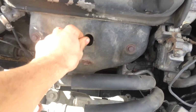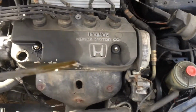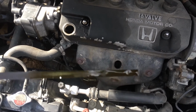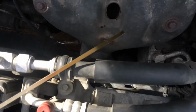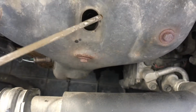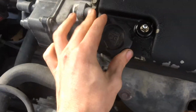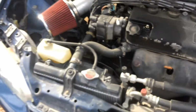So now I've filled it with another half quart about. We're going to go ahead and check it. And it is right on the full line. You can tell. I'm trying to focus it. It's such a difficult thing to focus on, especially with me shaking like a leaf. But it is right on the full line. So we're going to call that good. Put our stick back down in there. Put our cap back where it's supposed to be. And then that's how you change oil on a Civic.